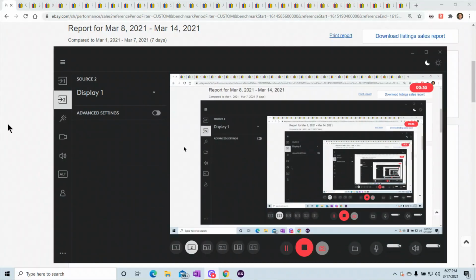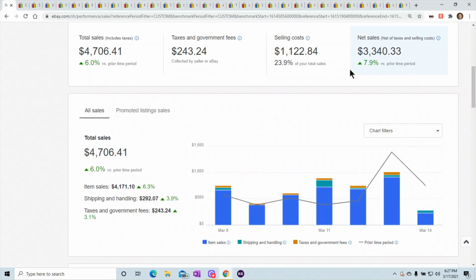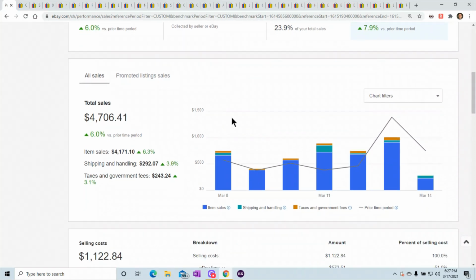Here we go. Alright, report for March 8th through the 14th. I don't know why I said report for. I was just reading. This week the total sales are $4,706.41. Someone asked me what my net sales were. It says right here. They were $3,340.33.